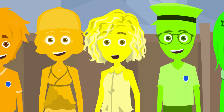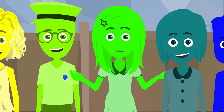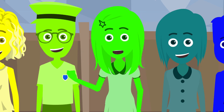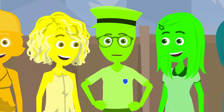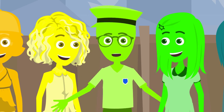Orange, green, and purple. But there's more. Between the primary and secondary colors, we have the tertiary colors. They're created by mixing a primary color with a neighboring secondary color. That's where I come in. I'm chartreuse, the yellow-green color. I'm right between yellow and green on the color wheel.